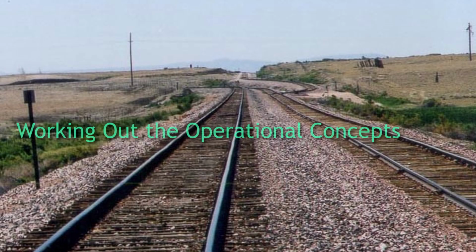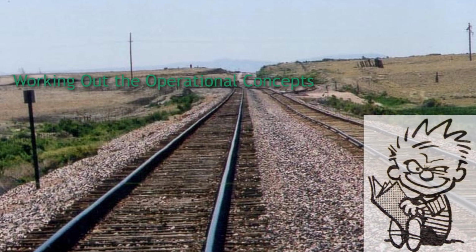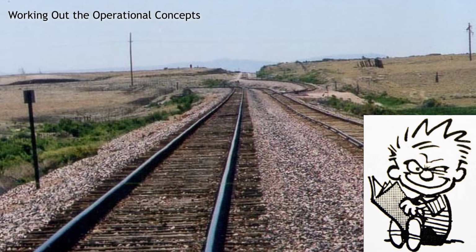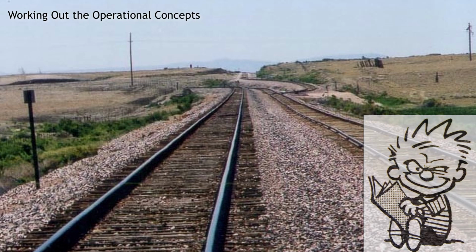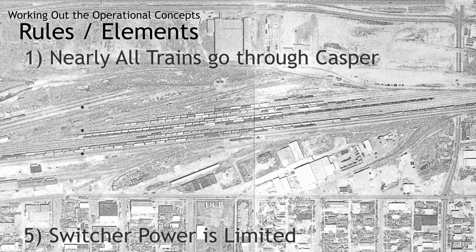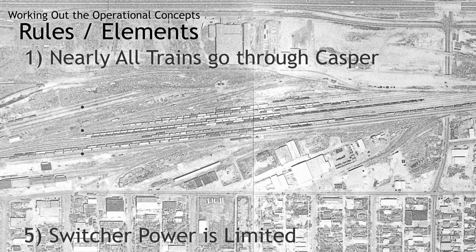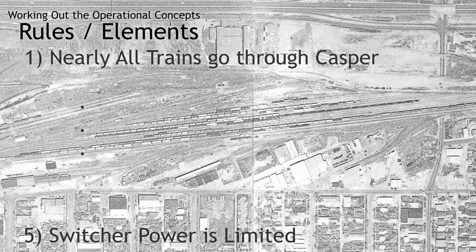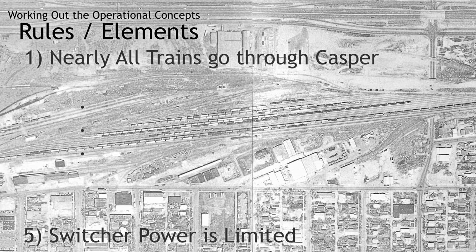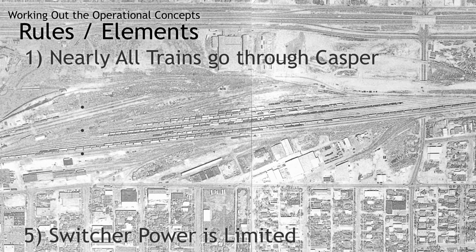And finally we come to working out the operational concepts. Most of this topic I actually snuck in earlier as I was working on all the other steps, especially developing operating goals. Remember when I went through that list of rules when talking about developing operating goals? The one that says nearly all trains go through Casper, how many cars different switchers can handle, and so on? Those are the biggest part of the operational concepts for Casper. They were developed to support the operational goals and vice versa.